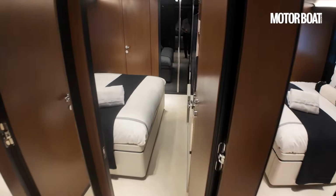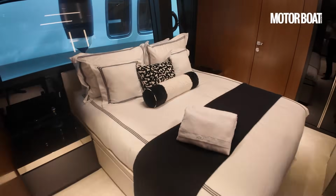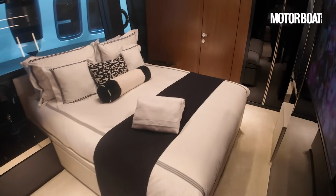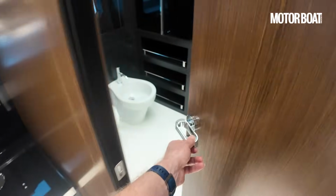So we've come out of that one. We're now going into this one here. Very similar in style, both pretty much identical. Lots of storage everywhere. And of course, another ensuite bathroom.